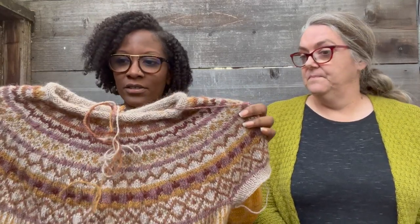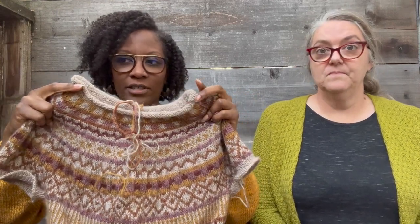Nice. Anyway, it's 100% Highland wool, right? Okay, so what about this top? Rolled neckline, and then the charts are super easy to read. I realize that it's easy to keep track of your place with color work because the color changes act as a guide, right? And you just flow.